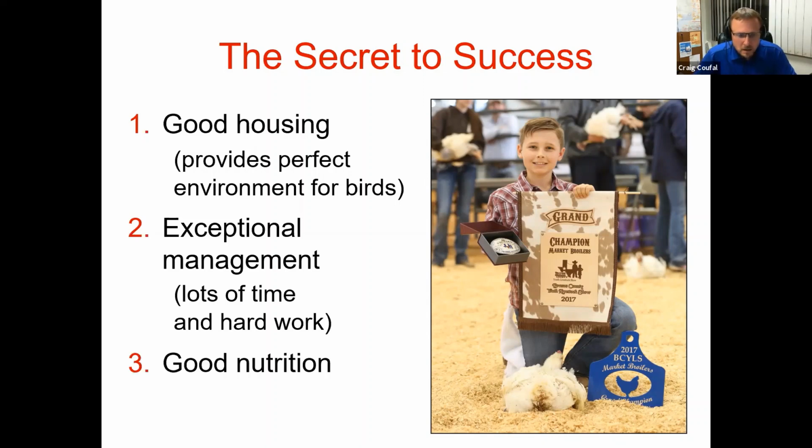Number three, I put on the list is good nutrition. Everyone wants to know the secret magic recipe for mixing the feed just perfectly that's going to make ultimate grand champions. I don't have any secret formulas. We'll talk about some nutrition things, but there are no magic formulas that I've ever heard of or come up with.